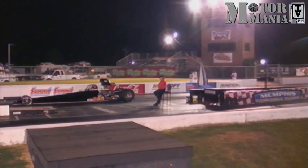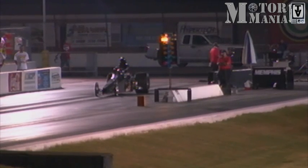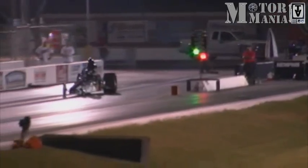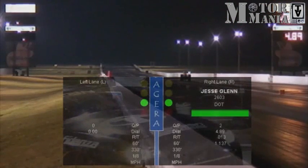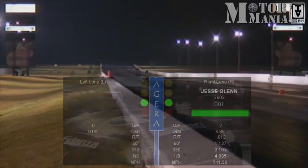It's not a problem. Jesse Glenn, Memphis, Tennessee, the odd number right here. A local runner, been doing it for a long, long time. Call him Bad Jesse Glenn. There we go, look at him. He's 13 on the tree, dead on 5, 18 package. Glenn moving on to round number 3.